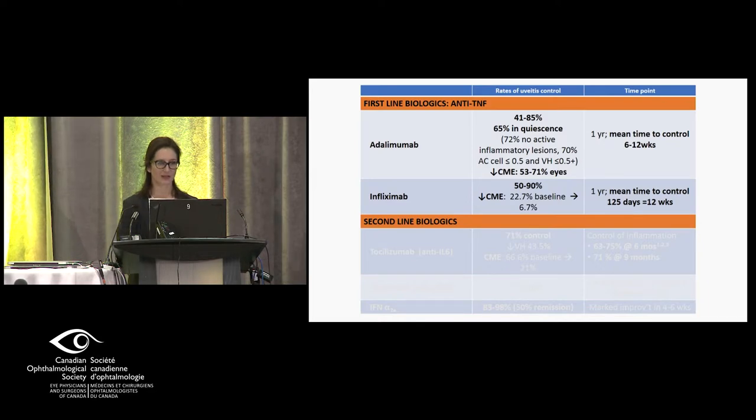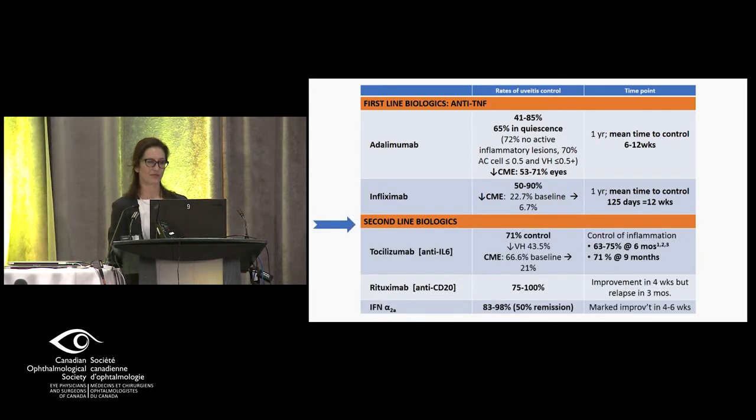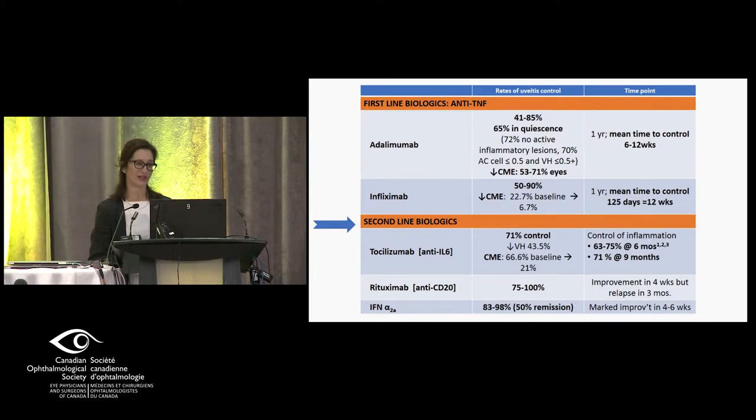For the second-line biologic agents, the information here is mostly from smaller prospective and retrospective studies. And tocilizumab achieves a level of control of about 70% of patients who have failed previous anti-TNF, and the time to control is about 6 to 9 months. Rituximab can achieve control initially in a large number of patients, but a certain number of patients will relapse at 3 months. And interferon alpha 2A can achieve even remission in 56% of patients, but there is a high risk of side effects when patients are treated with the interferons.